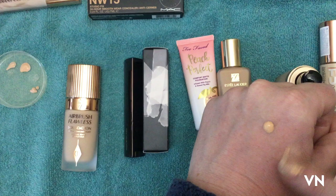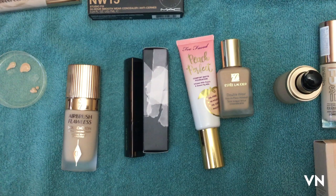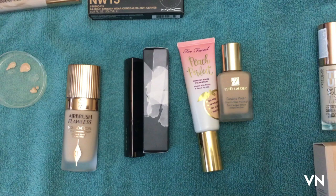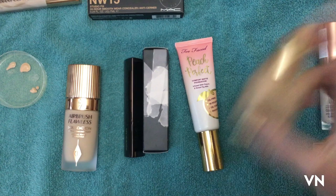Is this really liquidy? Oh, this is yellow. I am not yellow. I am not yellow. That is not my color at all. Under any circumstances, that is not my color. I can't wear that. That's not my color. That's too dark.